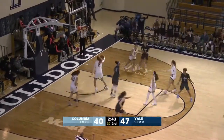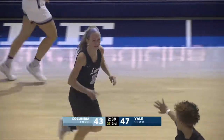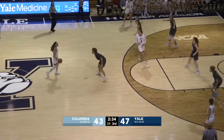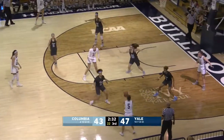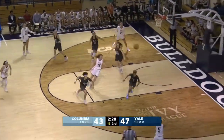Casey again, nothing but net for Riley Casey. Hits her fourth three of the ball game. She's up to 14 points. 4 of 8, shooting 50% from the three-point range. Just doing an excellent job helping keep Columbia in this game.